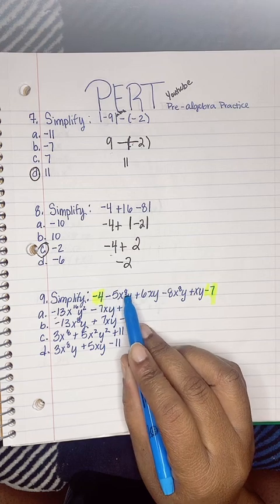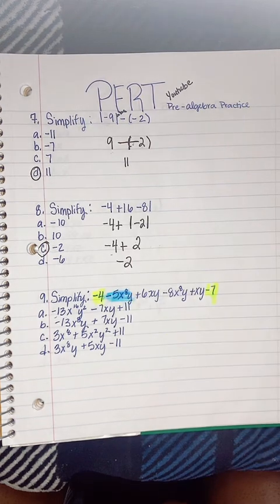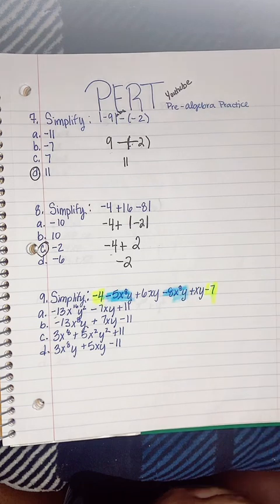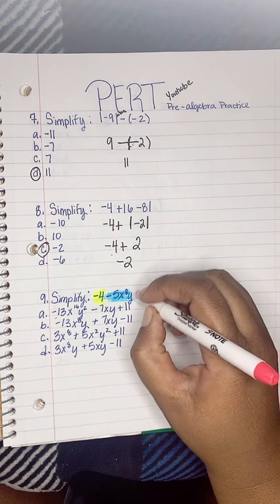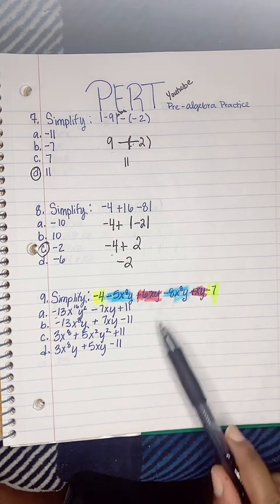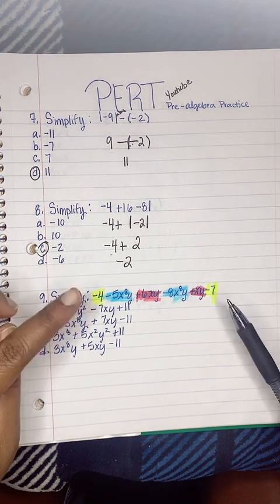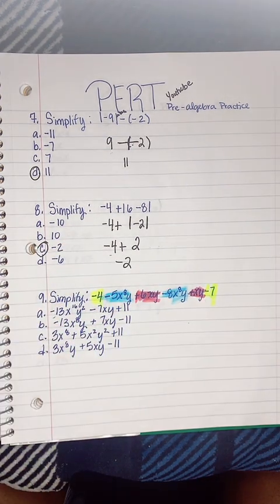Then I have an x to the 8th y. So I have this right here, and I have this right here. Those are alike. Okay. And then my last like terms are going to be this plus 6xy and xy here. Okay. So for my people that struggle with identifying like terms, if you color code, it really helps your eyes. Like, okay, I already know I'm looking at my yellows, right? I'm looking at my blues. I'm looking at my pinks. So that's one way.